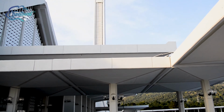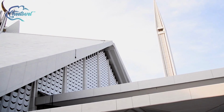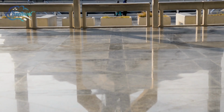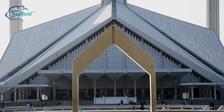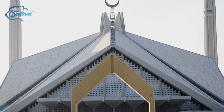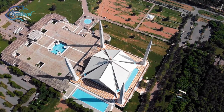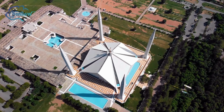The mosque was completed in 1986 and used to house the International Islamic University. Many conservative Muslims criticized the design at first for its unconventional design and lack of a traditional dome structure. Although it is allegedly based off the shape of a Bedouin tent, the Faisal Mosque looks more like an interstellar spaceport.